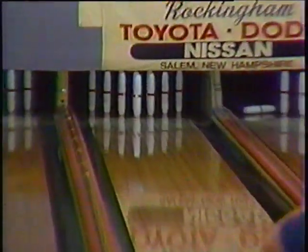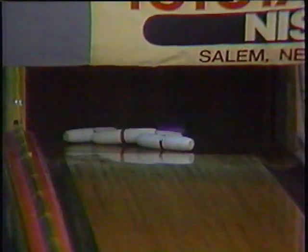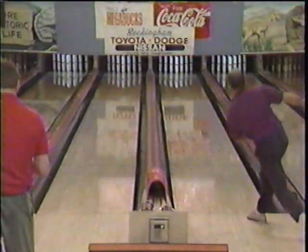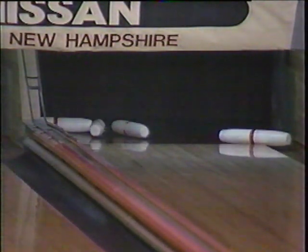Here's that strike again by Rob Berkiel on lane three. Not much doubt about it. Again, similar to Tom's, everything but the five and then some wood coming into the five pin for the strike. It'll take a strike to carry this skin over, otherwise Rob Berkiel will have it. And there it is. Eric Young takes it away. His first strike of the day.